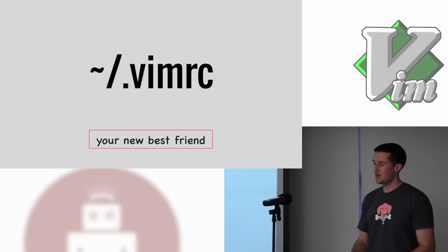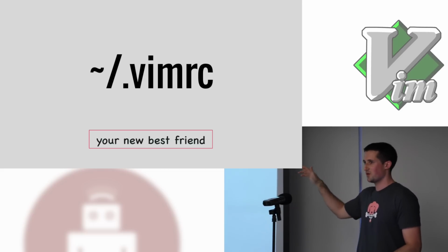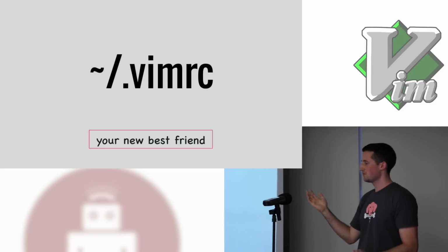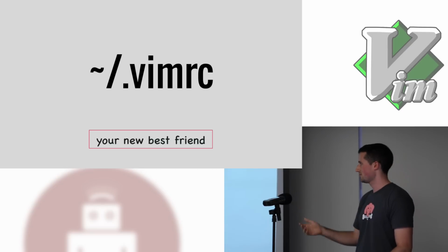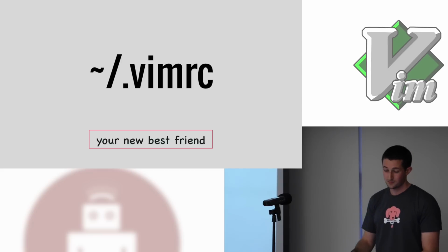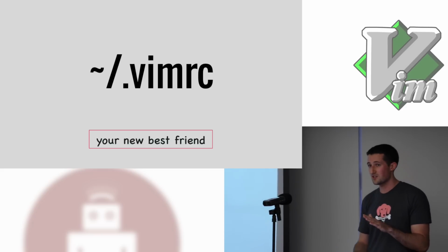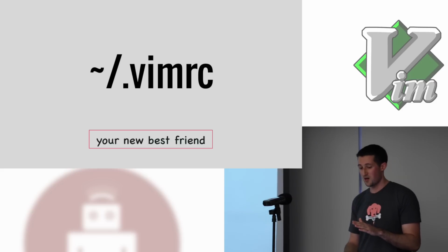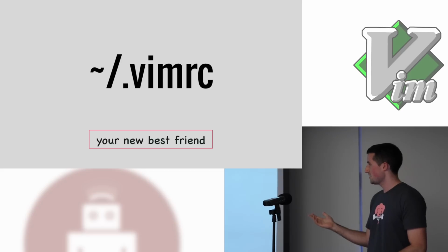And then also, if you haven't seen this sort of notation before, the tilde, that squiggly line, just means your home directory. So if you're looking for where this file is, that's where it lives. Another thing to keep note of: since it's a dot file, if you open it up in Finder or something, it's hidden, but it's still there, I promise. So this is your new best friend.